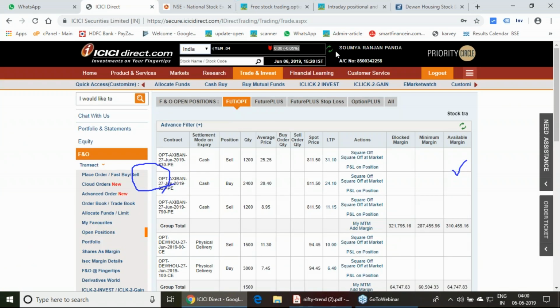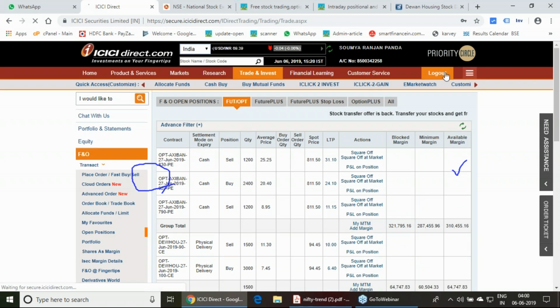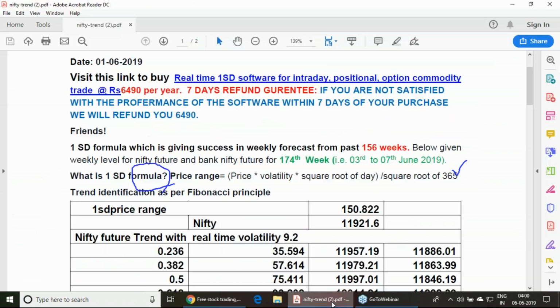This is also being taken by me. This is my name, my account ID, and these particular strategies I initiate in my own profile, on my portfolio. So you have enough reasons to test this report.